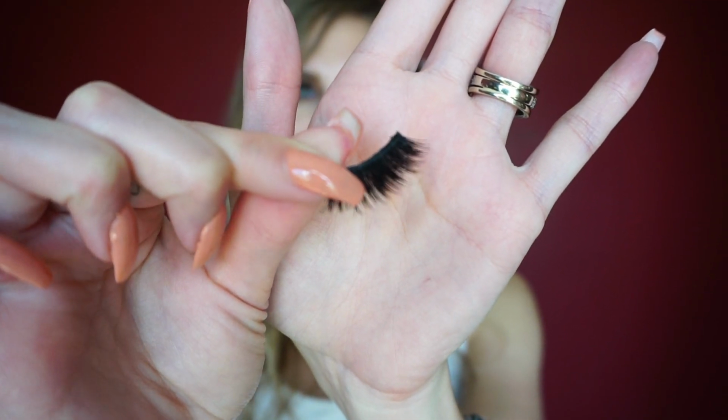So the first time I used them, I was like, oh, these lashes look kind of weird. And then I tried again and I was like, ooh, I still don't like these lashes. I tried one more time just a couple days ago and I actually had to remove them and take them off. I was like, no, these just look terrible. So these are what the lashes look like.